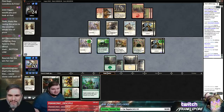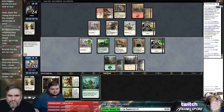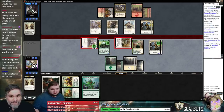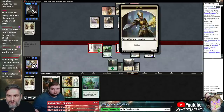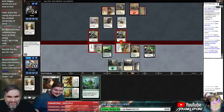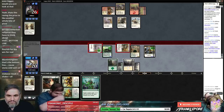Do I just attack with like these two? I feel like it's pretty good for us if we do. Yeah, we gotta start getting in there. They have 2 mana. They only have 1 red. This guy's gonna take a bunch in the front. This guy's gonna take a bunch in the back. Oh, 2 chumps? Sure.